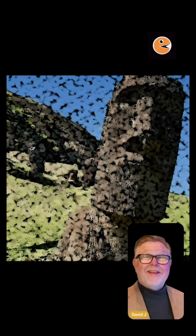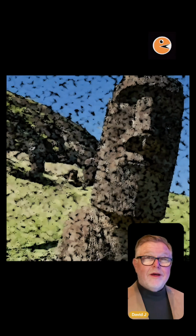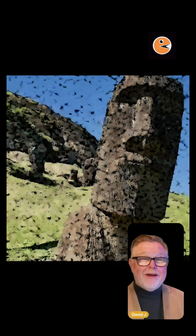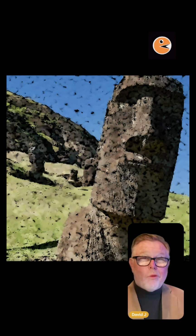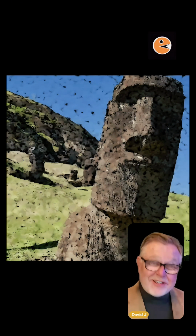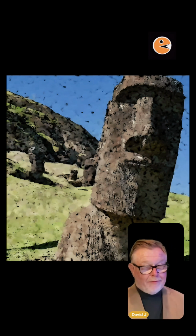But the way they supposedly move these things, there's legends of this, right? The legends are that the statues walked themselves to their locations. And I guess what they did is they stood them up and they had these ropes on them and they would rock them back and forth. And so they actually would walk to their location all the way across the island. How about that? Did you know that? You learn something every day on Quick Bite History Live.